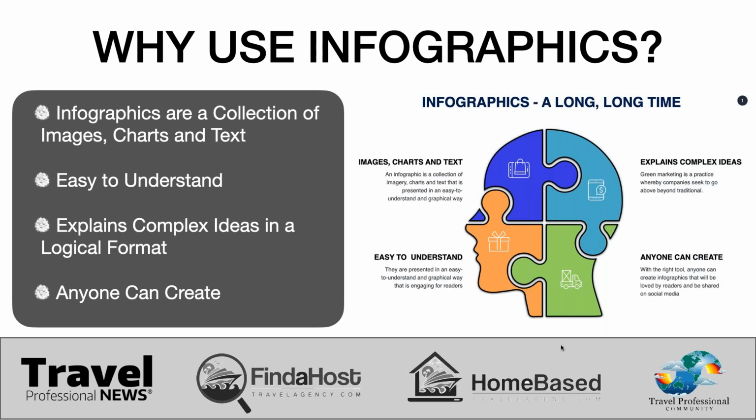An infographic is a collection of imagery, charts, and text that is presented in an easy to understand and graphical way that is engaging for readers and helps explain unusually complex ideas. The best infographics are usually quite colorful and capture the reader's attention with presentation, logic, and format.